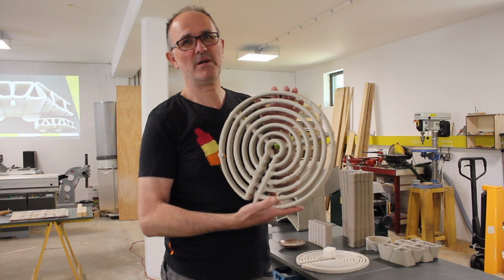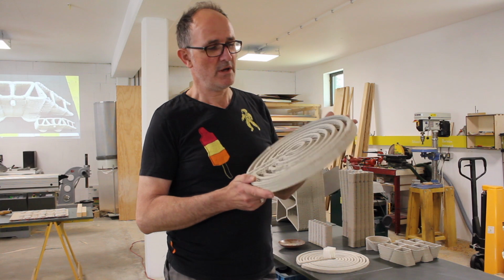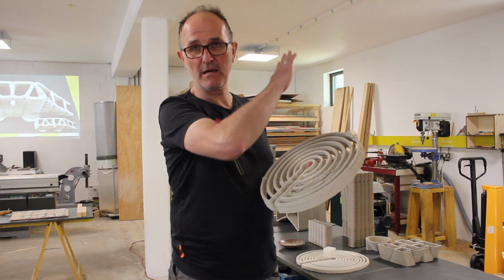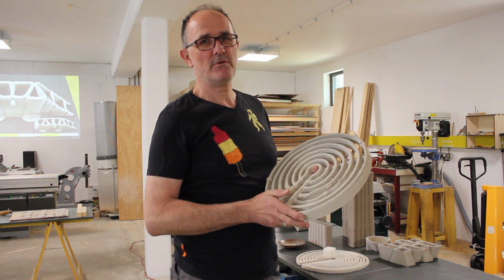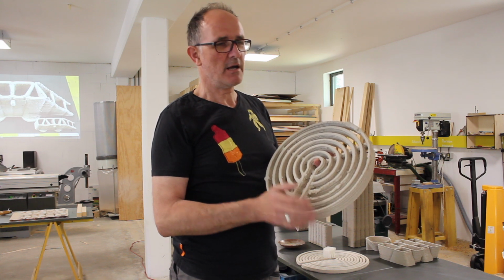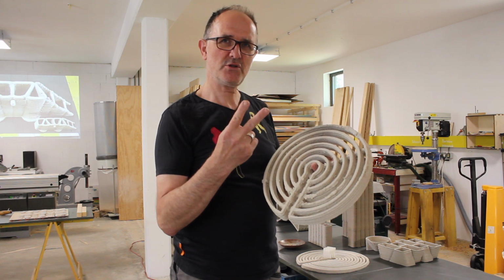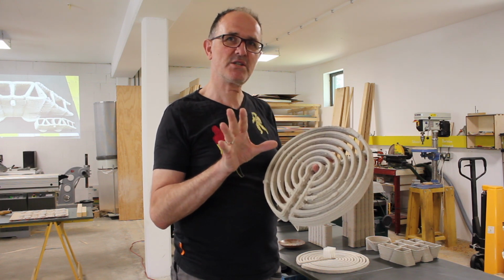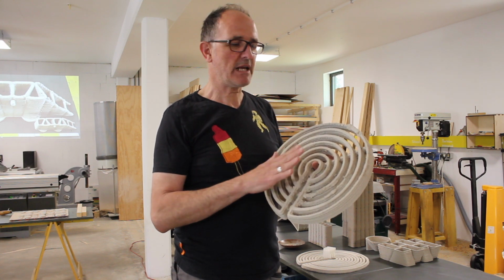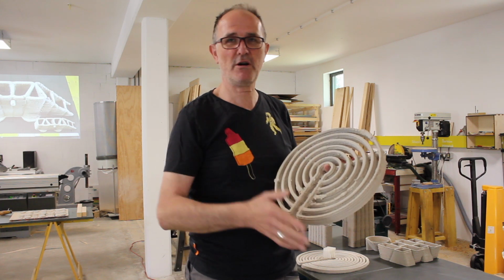This is a design for an acoustic panel. We'd like to cover a big wall with these kinds of forms. Acoustic panels have two functions: to spread the sound and to absorb sound. So they reflect it in different directions, then you have less reverb.